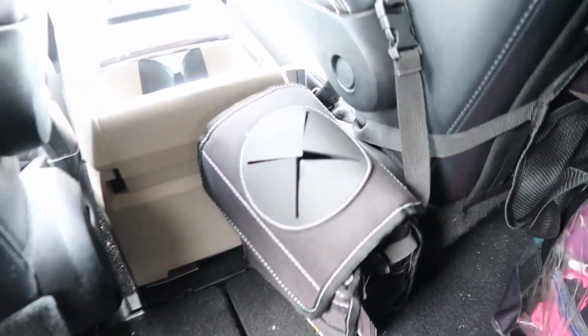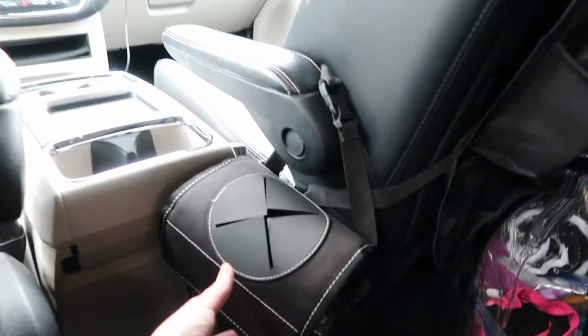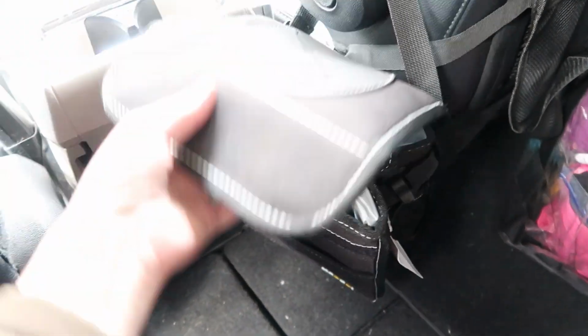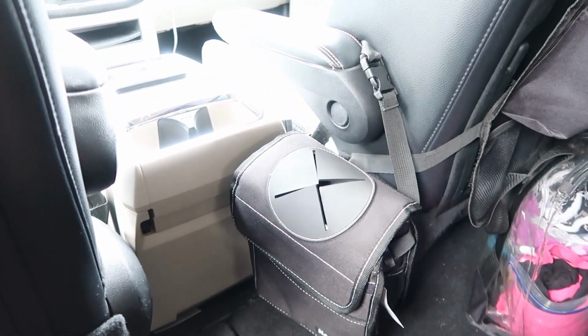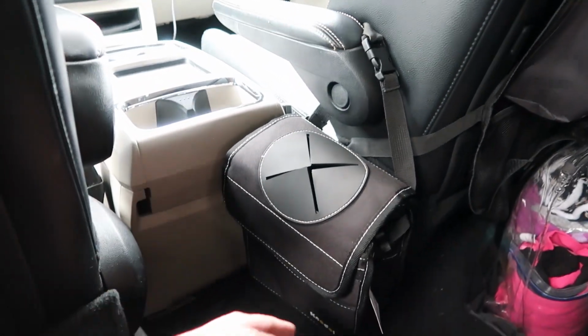I got a new garbage can, and I'll show you why in a second, and I just buckled this over the passenger side seat. This is also insulated, so if you ever want to use it as a cooler or something instead of a garbage, you could, but it's also nice to wipe stuff out. So we can reach this from the front, so if we have any garbage, it can go right back here.